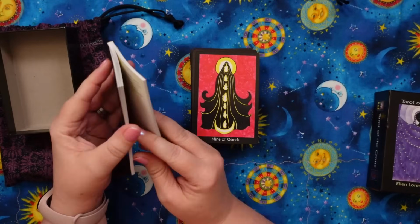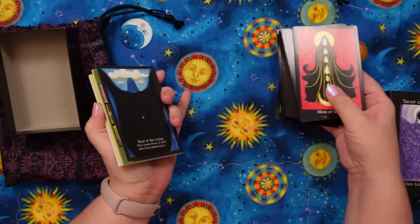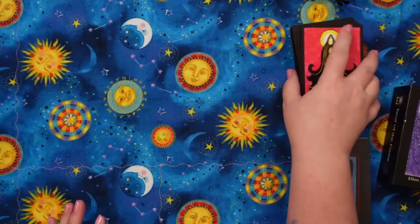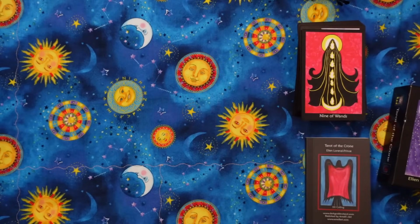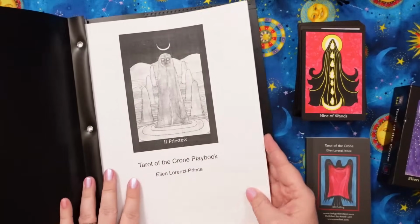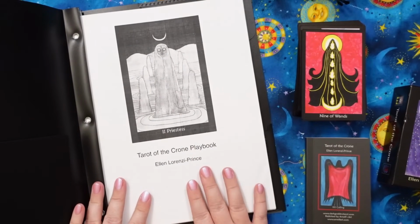I went back and forth. I was actually going to let it go. And then I found out about a digital guidebook that you could purchase from Ellen Lorenzi Prints that goes in more depth. So I purchased it, and it wasn't digital, it was like a printable. So I printed it. It's called the Tarot of the Crone Playbook.